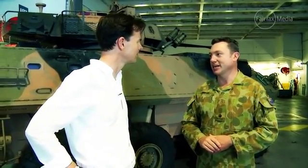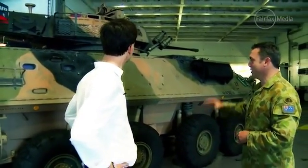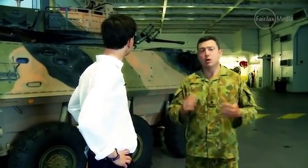It looks like a tank. It does look like a tank. Most people think it's a tank, but it's actually a light armoured fighting vehicle, mainly used for reconnaissance. So is it not as big as a tank? Nowhere near as big as a tank.